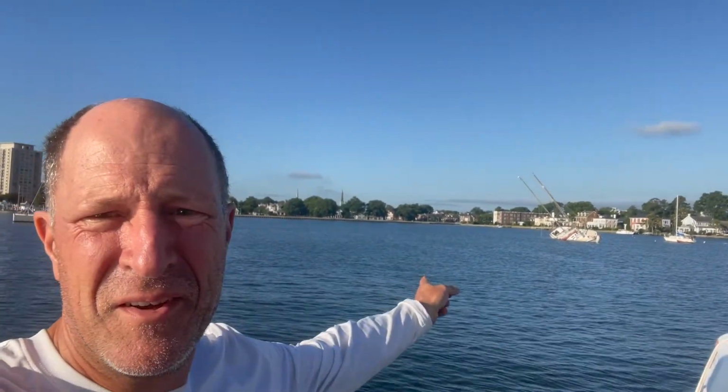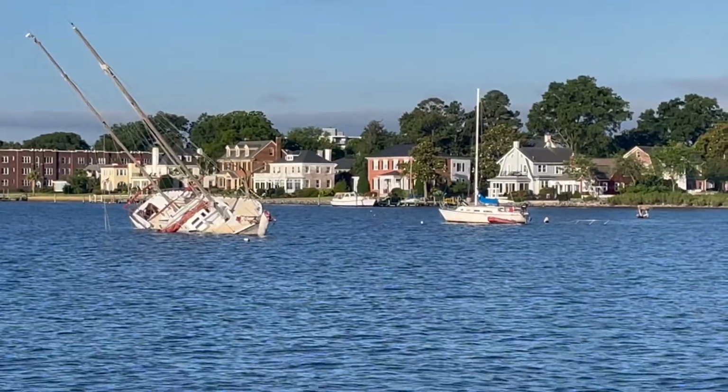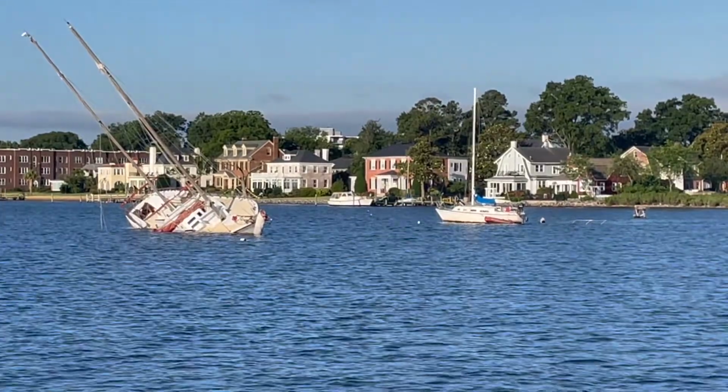We are sitting here with a sunken boat just, I don't know, 70 yards off our stern. It's a little disconcerting, but it's fine. And we were here yesterday. We toured some museums in town and whatnot, and we're going to do the same today. And then tomorrow we're planning to sail for Rhode Island.